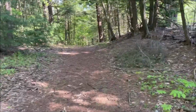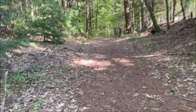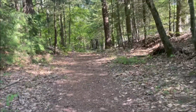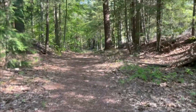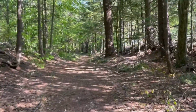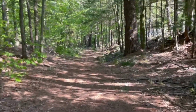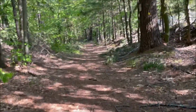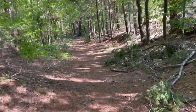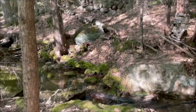Actually did find a little pond off the side of the road where I could get some water because I was running very low. I just got like half a liter because I think there's gonna be a stream near camp where I can get some more water. So I figure this would just get me through these last 3 or so miles.